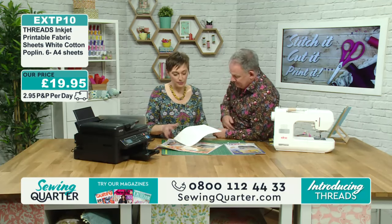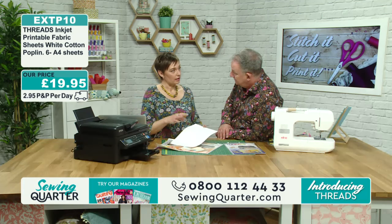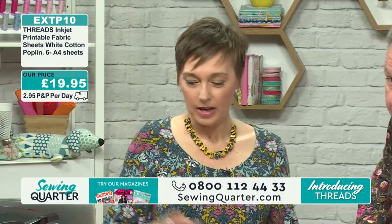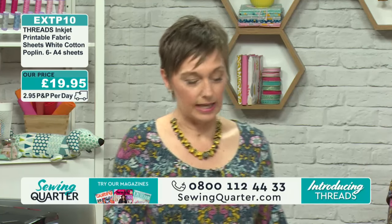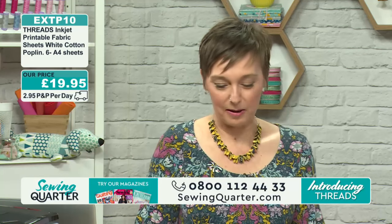I just need to explain that printable inkjet fabrics have been around for a little while, but this is almost like a new generation, which I'll go into some detail later. But anything that you can print on paper, you can basically print on the fabric. And I'll go through some of the qualities when this gets printing.